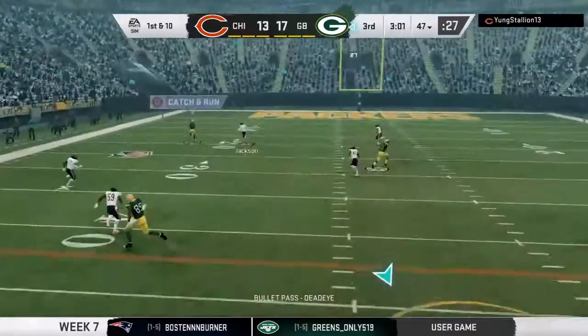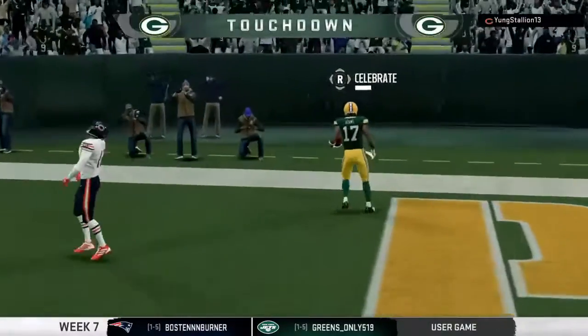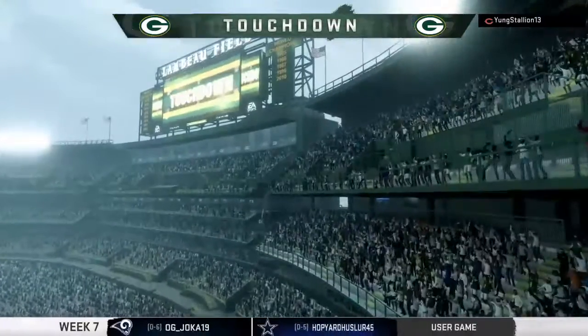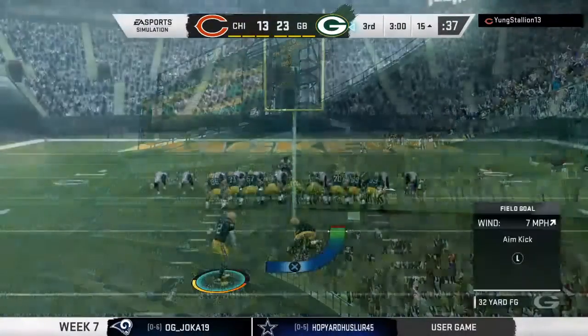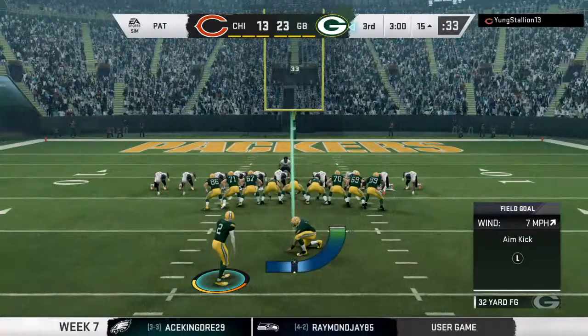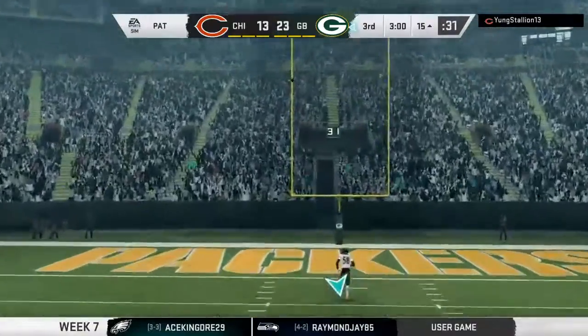Rodgers going to throw. He's going to run. And this is taken in at the 5. Touchdown, Packers. Davante Adams. His 3rd touchdown now on the year. And the Packers are able to stretch that lead out further.